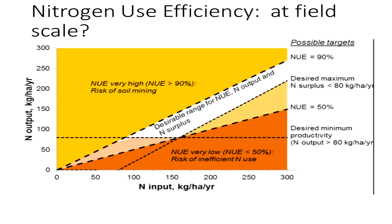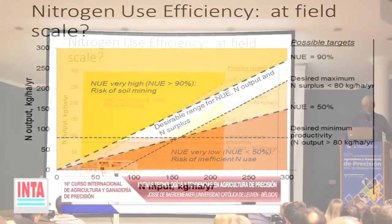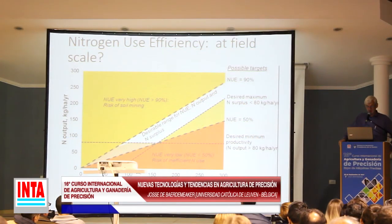We find that on a regional scale we get this nitrogen use efficiency between something like 50% and 90%.